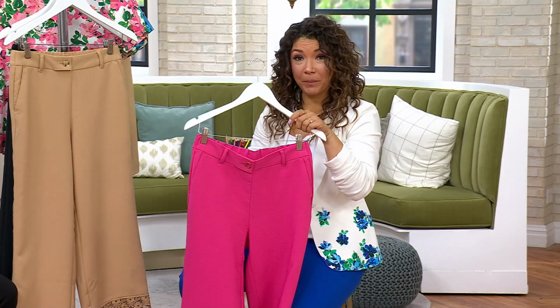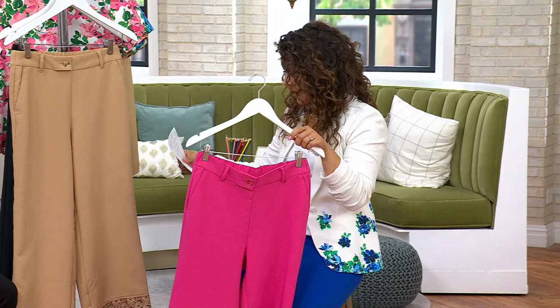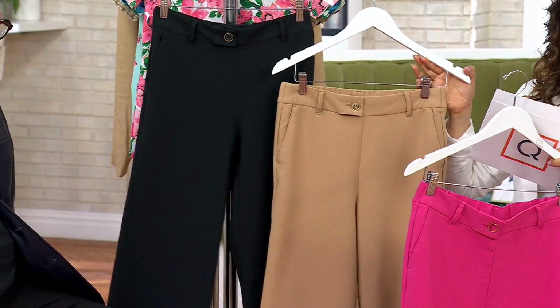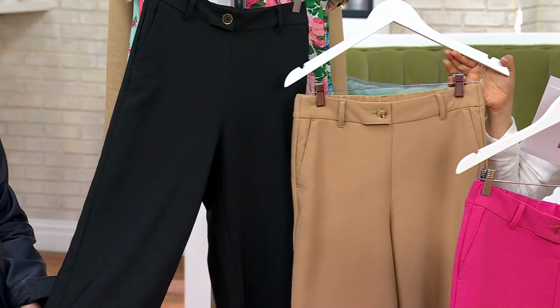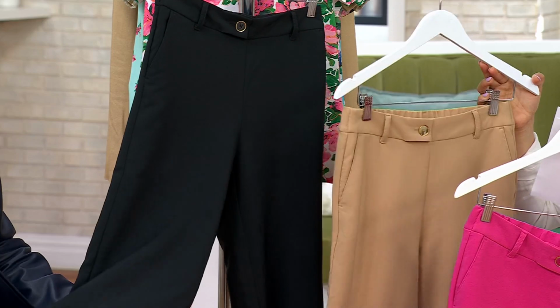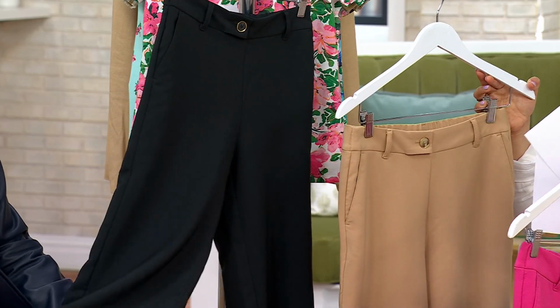So this is going to be your pink. It's called Passion Pink. Medium camel, and then we also have pitch black. You probably want to know sizing on this one. So this pant is an extra small through 5X, so it makes it very easy. Michelle wears it in, I believe, the extra small.